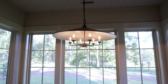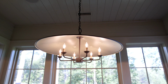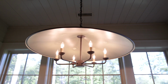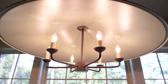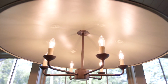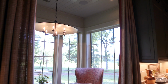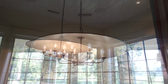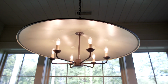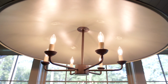The lighting in the box bay, the Brussels chandelier, was one of the first light fixtures I saw, and I just fell in love with the shape of it. It has such an old world feel, but also with something fresh and new. We were able to customize the interior color with Kennebunkport green from Benjamin Moore, which Curry & Company was very happy to do for us at the factory level.